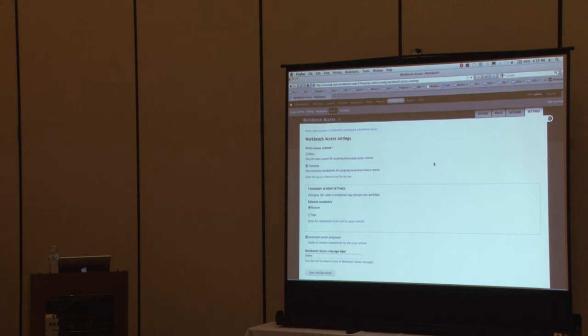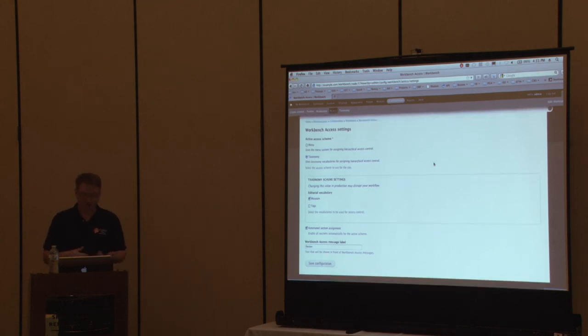Right. This is the settings screen, which you will probably never use, which is kind of fun. You can switch between menu and taxonomy. I don't recommend you do it in production, but you can. You can have more than one vocabulary active at a time, which is kind of interesting, if you need to. Two things down here are kind of interesting.